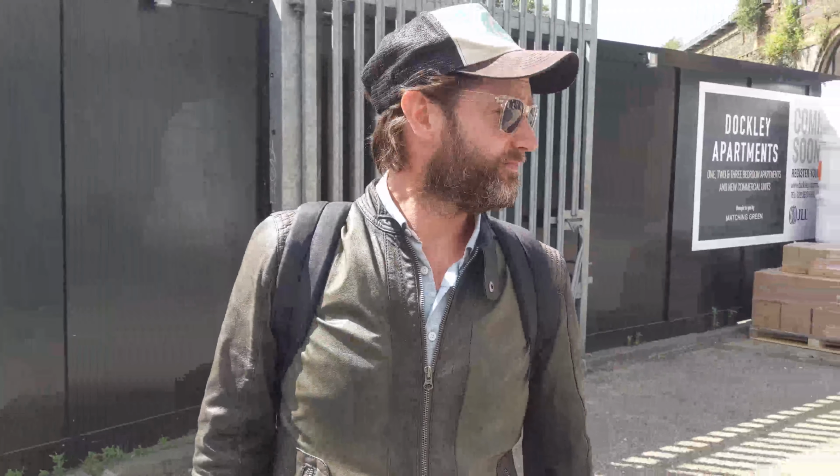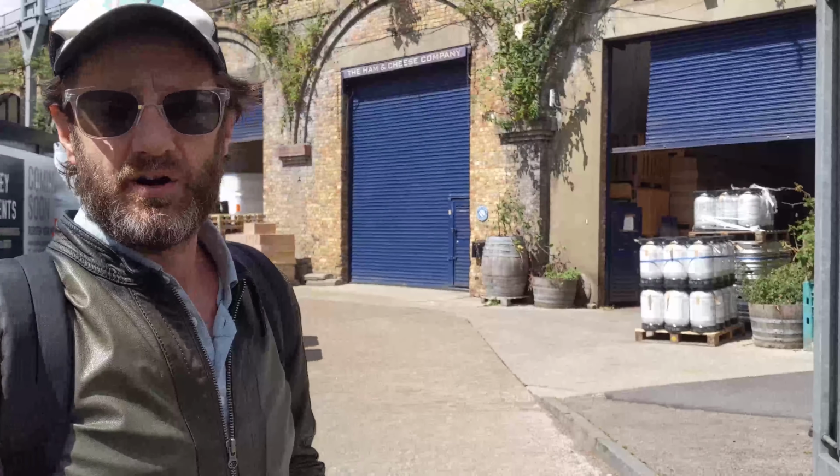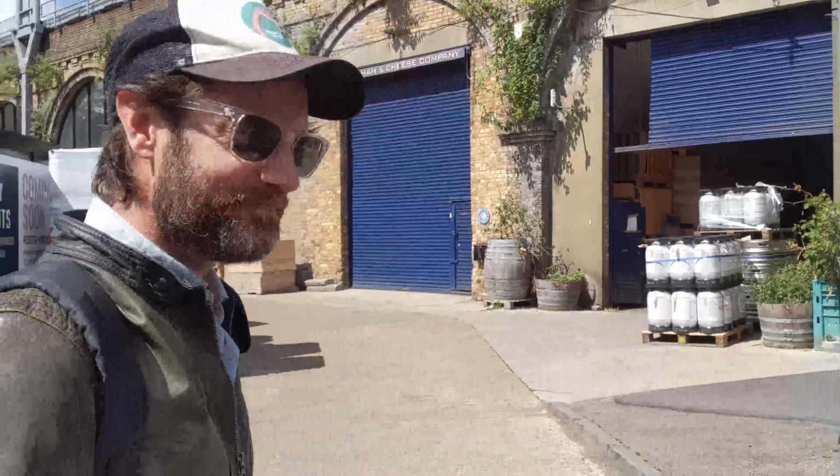Here we are at Spa Terminus, Spa Road, and yeah, we've got the Kernel Brewery here. The Kernel Brewery, the original craft brewery on the Bermondsey Beer Mile. This is, I think, their third or maybe fourth location within the area, and very much still the gold standard in London craft beer. Let's go and have a little look.